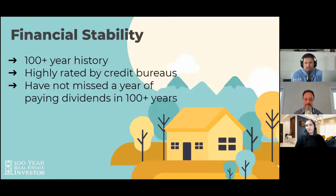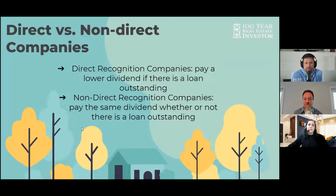It sounds like we're saying this is whole life for life. Absolutely. The next thing that we look for, and this is very important when it comes to borrowing against your policy, is whether that carrier is a direct recognition company or a non-direct recognition company. A direct recognition company will pay a lower dividend if you take a loan against your policy.